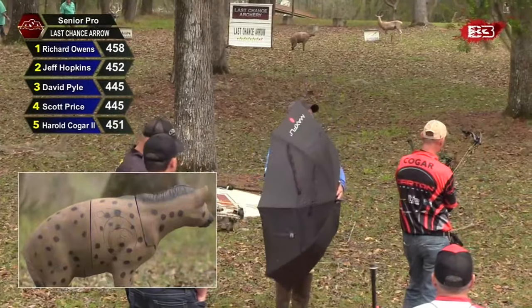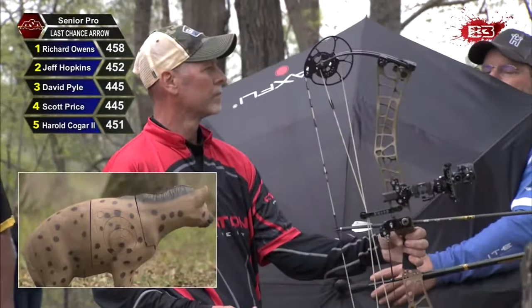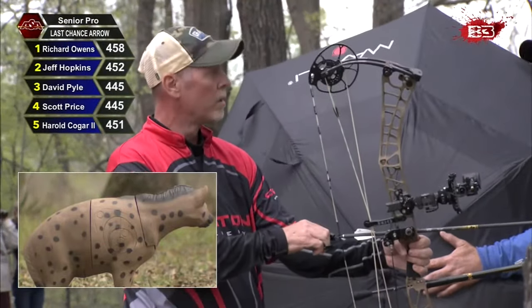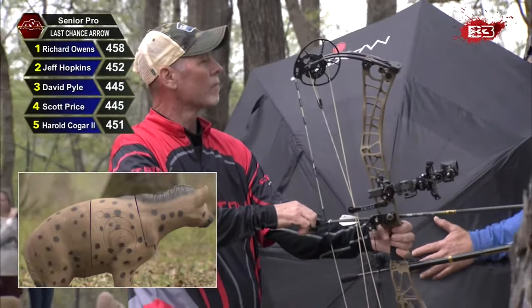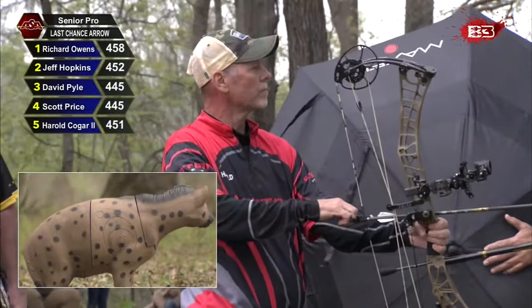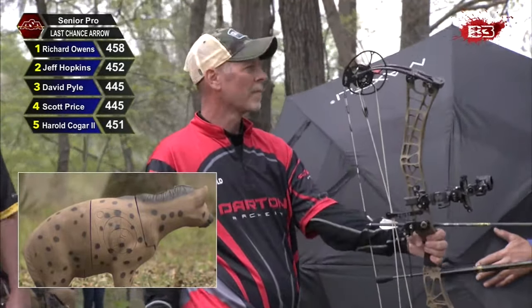All right, so Harold Colgar has got a 451, guaranteed third place. It's the last chance archery, last chance arrow. Chances are Colgar's just going for the 14. You've got nothing to lose at this point. This is 14 or nothing right here. This is a good target to shoot, too. You can see those black dots all around those rings. Great references at full draw, very easy to aim at this target.